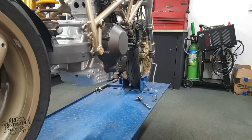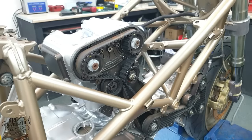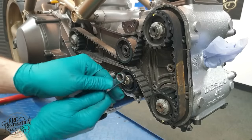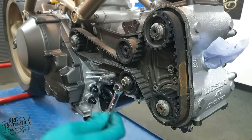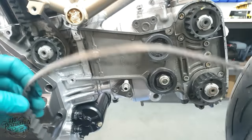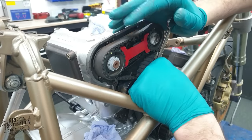Now it's time to fit the new timing belts, but first, the old ones need to come off. There is nothing obvious wrong with the old belts to look at, but when you feel them, they just feel old and brittle, so definitely a good thing that they are being changed.